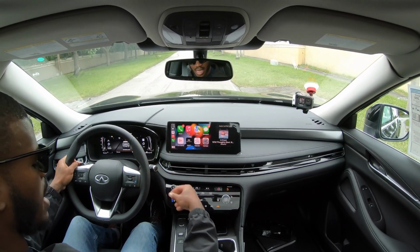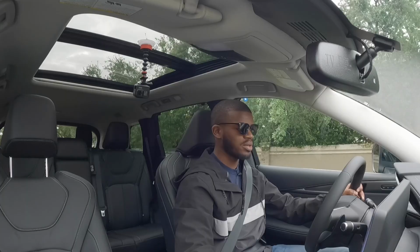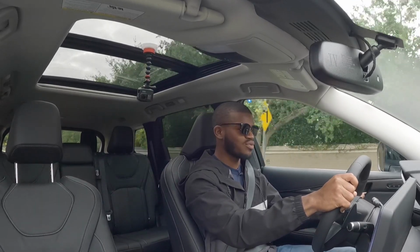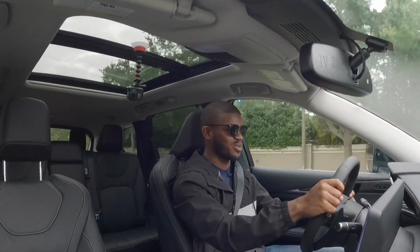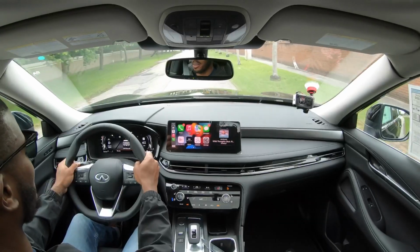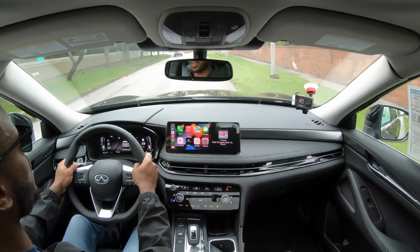But let's come to a stop here and put the vehicle into its sport mode here. Floor it from a stop. And this is front wheel drive. It was cutting the power very bad there because it's feeding nearly 300 horsepower to the front wheels.